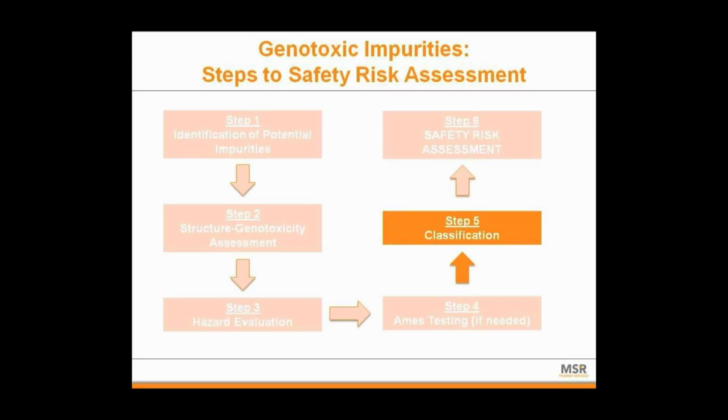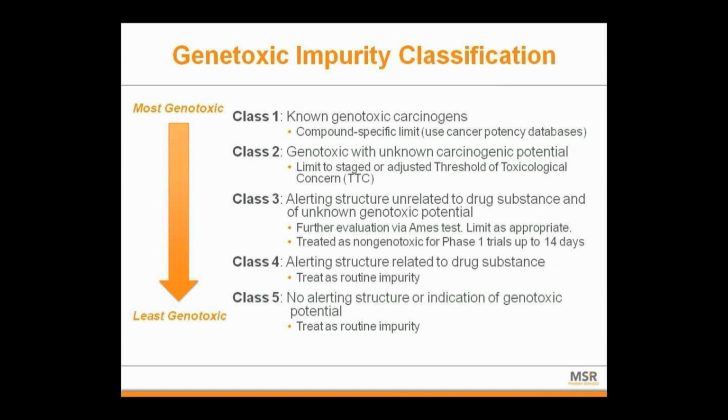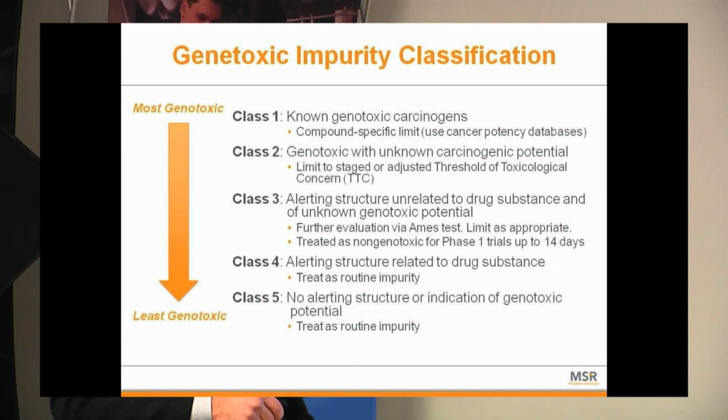So the next step, after you know whether it's an Ames positive or not, you classify these impurities. And the classifications are, for most genotoxic to least, your class 1, where you have a known genotoxic carcinogen. So it's an impurity that pops up where it's already been tested, and the information is out there whether or not it's positive in the 2-year bioassay, at what level it's positive. So you can use a compound-specific qualification there. The next is class 2, where you have a genotoxic impurity. Carcinogenicity hasn't been tested, which is typically the case. And then you're limited to really using the stage approach or some other adjusted threshold of toxicological concern.